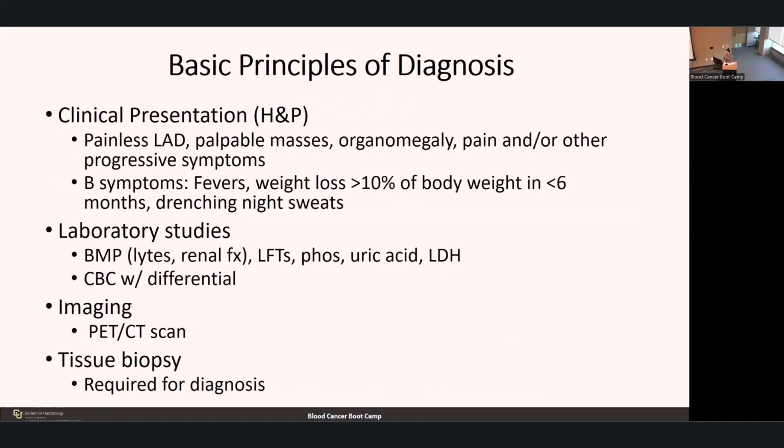So before we get into how we're going to treat this patient, we need to know, how do we diagnose this patient? Again, clinical presentation, or just a good history and physical, is really the mainstay of diagnosing any disease. But specifically in lymphoma, the presentation can include painless lymphadenopathy, palpable masses, organomegaly, specifically liver and spleen enlargement, as well as pain that can't be attributed to any injuries or trauma, and any other progressive symptoms that are just difficult to explain.